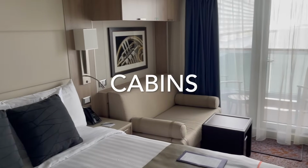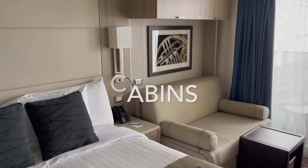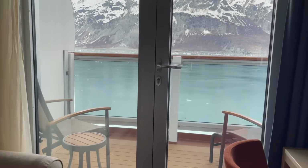Now, before I share some specific Holland America cruise tips that you need to know, I do want to go over what the staterooms look like and what you can expect. The staterooms on Holland America are very nice. Whether you have a balcony cabin or you have a suite, they're really nicely appointed.